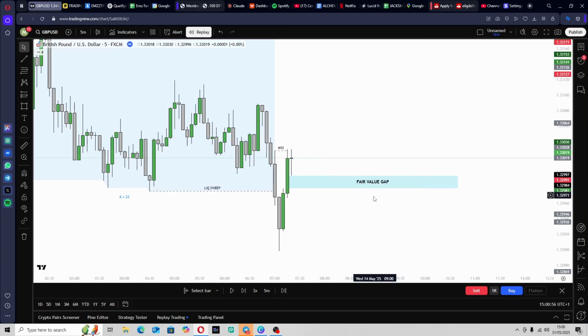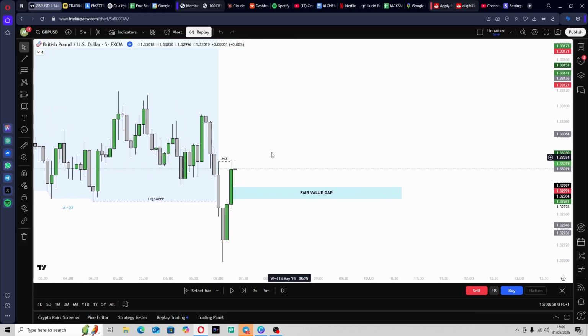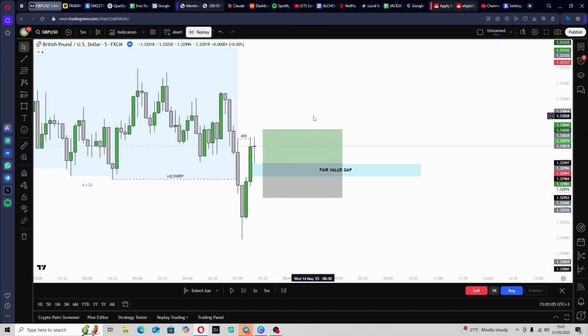So as soon as we do get a fair value gap, now all we've got to do is enter our position, which will be from here. I'm going to be entering my position there, and I'm going to be giving you the best way to place your stop loss and take profit in just a second.